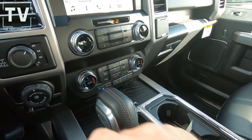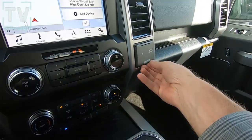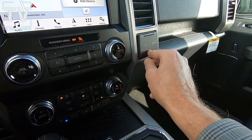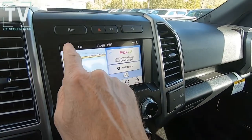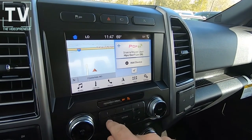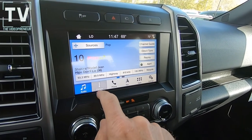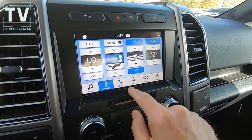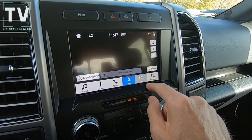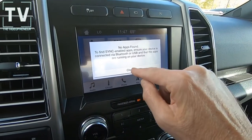Dual zone climate control. 4-wheel drive. Additional power ports for the front driver and passenger seats. We have a B&O premium audio. It's voice activated navigation, blind spot and cross traffic alert. Here we punch through the various apps on the touchscreen.